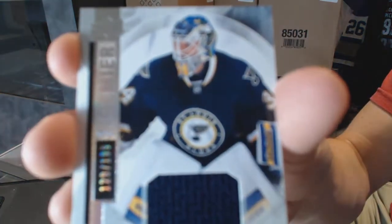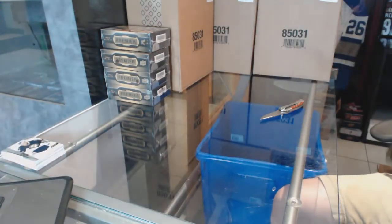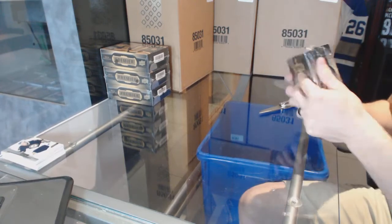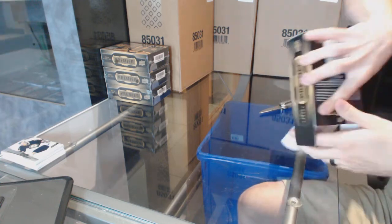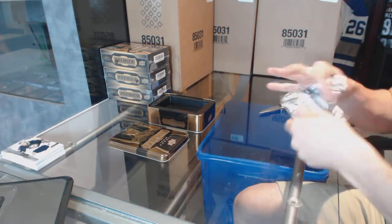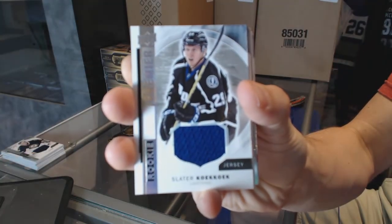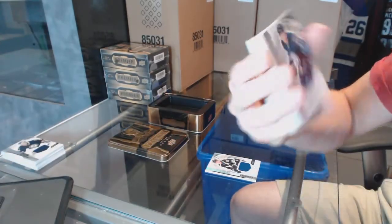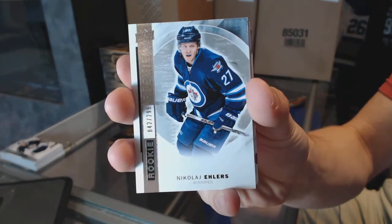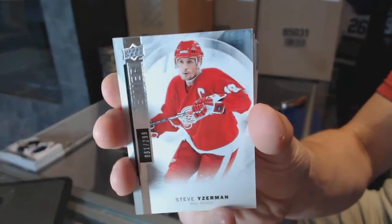And we've got a base jersey number 199 for the St. Louis Blues, Jake Allen. It's in two. We've got a rookie jersey for the Tampa Bay Lightning, Slater Koekkoek. We've got a rookie number 299 for the Winnipeg Jets, Nikolaj Ehlers. Nikolaj Ehlers at a 299 for the Jets. We've got a base card number 299 for the Detroit Red Wings, Steve Yzerman.